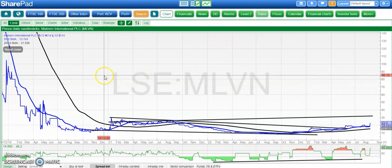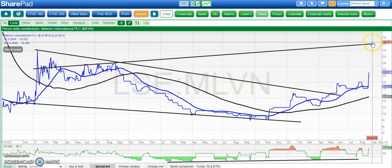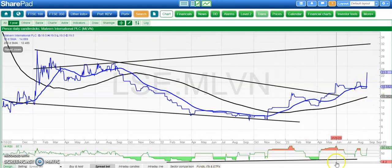Here we've got a rather extended pattern, so this is for the patient. Broadening triangle there on the daily chart from the end of 2020, good old days of the pandemic, and above the recent break of 20 pence, looking for 32 pence as soon as the end of next month. Rising 200-day line, but it's interesting that the 50-day line is still not quite on the upward trajectory, but extended bullish divergence line. So the break there was basically back in May around 16 pence, and then the breakout at 20 pence this month.